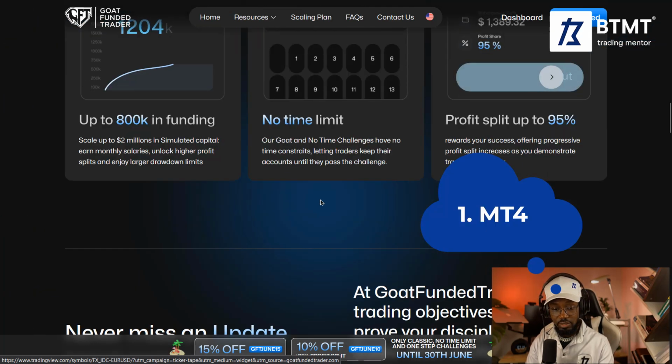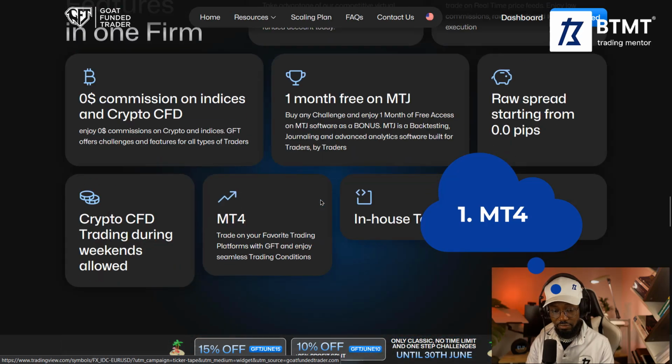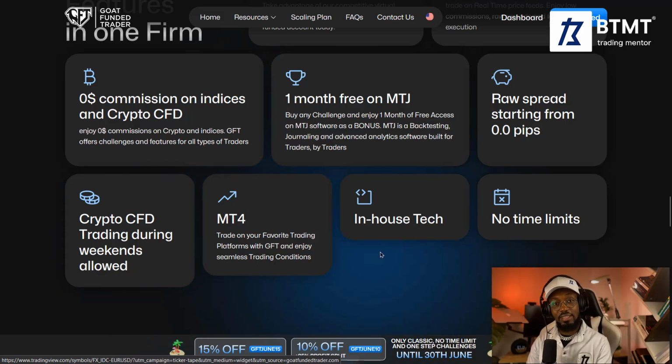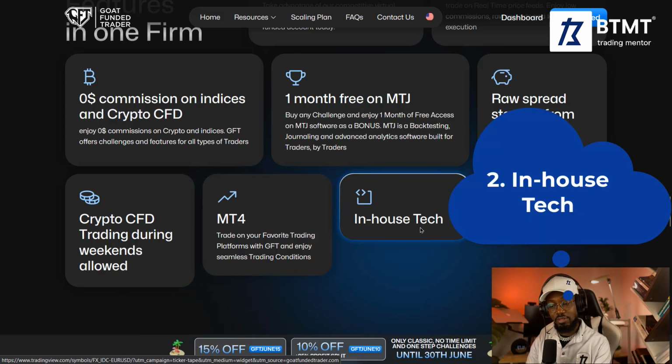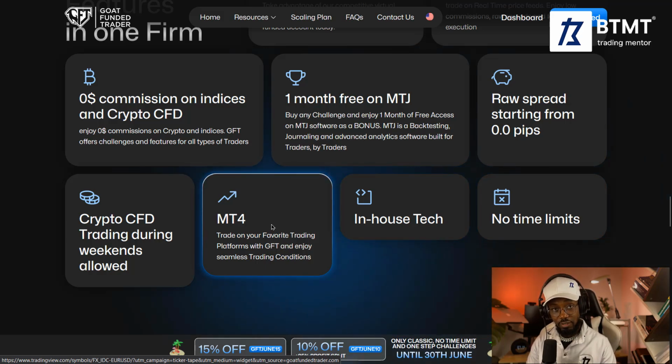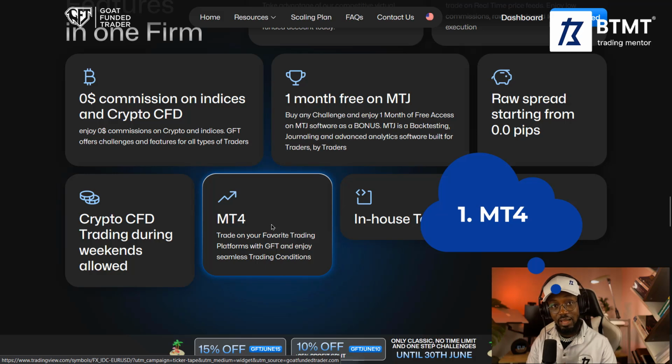Okay, so I think the first major update you already know is that they now have MT4. Okay, so you can see they have MT4 right here, right? They have MT4. Okay, so the number 2 update is that they have in-house tech. These are the updates that I particularly like. That's why I'm talking about them. You can see there are a lot of other things, but I'm not even talking about those things. I just want to talk about 5 of them. The first one is MT4 is now active.